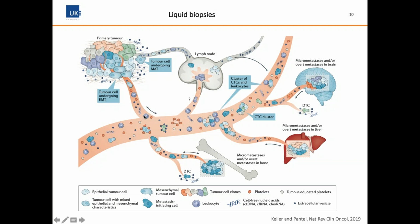So liquid biopsies, what is this actually? What can we monitor? I've already talked a little bit about it. Basically, we take a blood sample and analyze in this blood sample derivatives of the tumor. This can be tumor cells, because, for example, the primary, but also the different metastases here and here, send different types of tumor cells into the bloodstream. But in the blood you can also look at cell-free nucleic acids, and these can be circulating free tumor DNA, RNA, microRNAs. We can also look at extracellular vesicles.